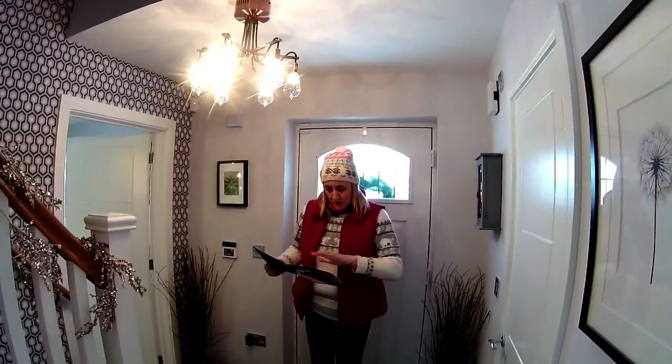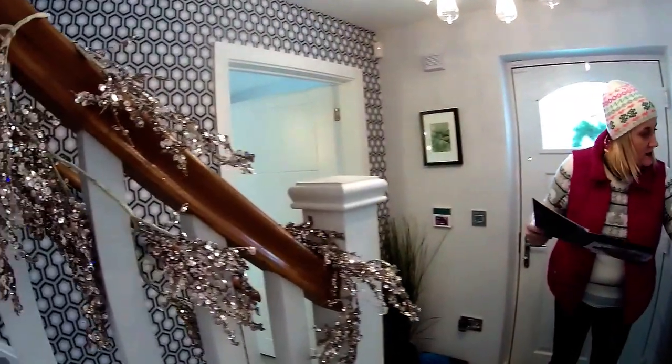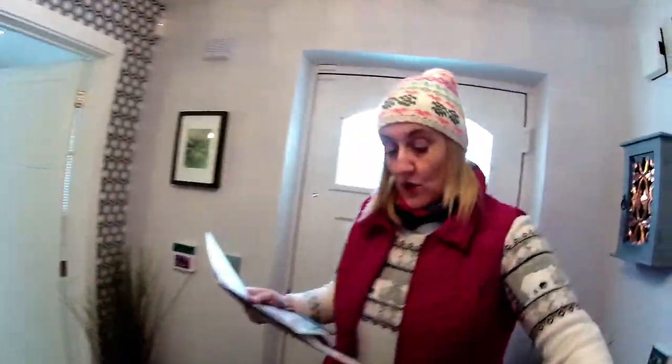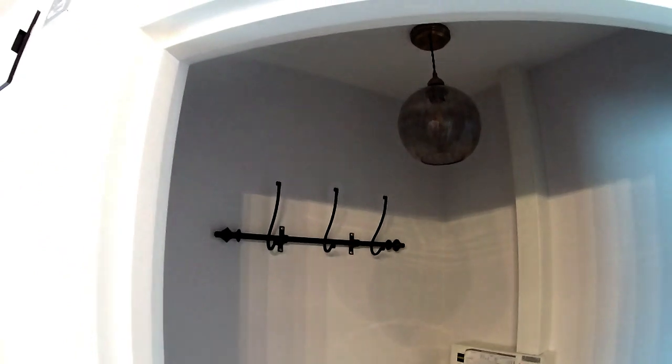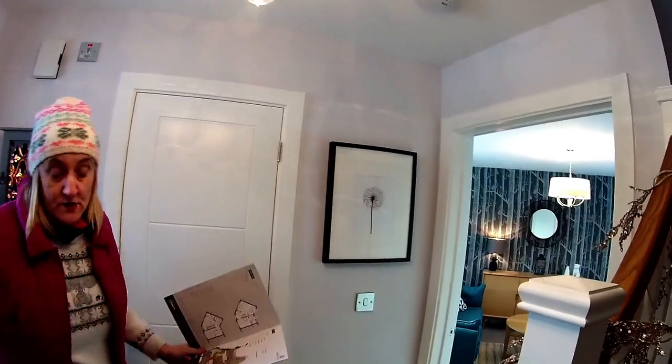Right, we are to plan, I think. This is the hall. They've called it a store on the plan, but it's actually a cupboard, essentially. It's got it on the angle as well. We've got a nice little coat hanger on there as well. And this is actually a semi, isn't it? So it's joined to an identical one, which obviously is the other way around.